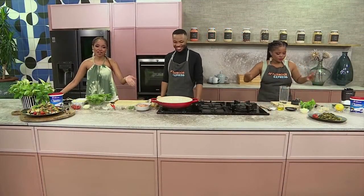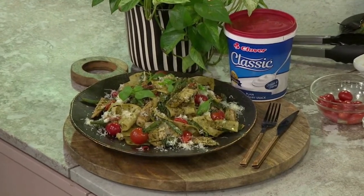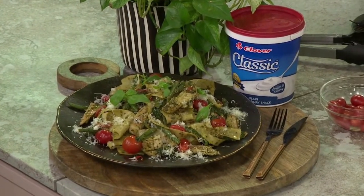Back to Afternoon Express. It seems as if the pans are already on a very hot stove top. Well, let's get cooking. Now, you are going to just love this garlic and chicken pasta. It's full of flavor, and what's more, we're adding an extra herbiness with a homemade almond and basil pesto dressing. Quick and delicious. Well, Chef, who's starting this one off?